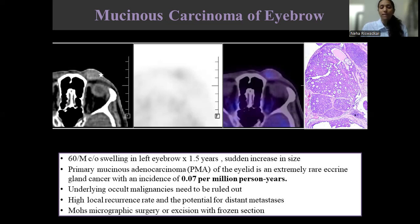Underlying occult malignancy needs to be ruled out, and in this case, there was a detected mucinous adenocarcinoma. There is a high local recurrence and potential for distant metastasis. Mohs microsurgery was done.